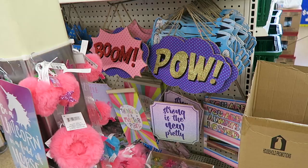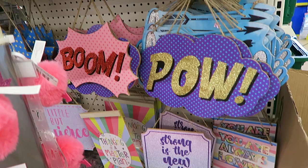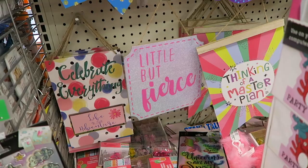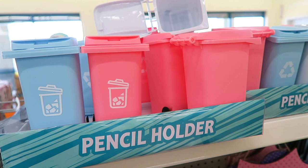I think a bunch of these signs right here are also new, probably for back to school. I don't think that I've seen these before. They have a unicorn one right here. I like this one, be a unicorn in a field of horses. Then they have little but fierce. They have bam, and they have a boom. They also have some of these recycle bin pencil holders right here.